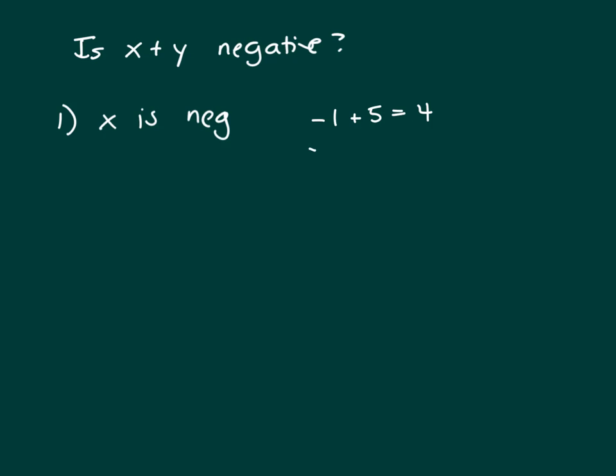Or it could be that x is negative 10 and y is 1 and you do get negative, but you don't know. So clue one doesn't work. Sometimes yes, sometimes no. That's not good enough.